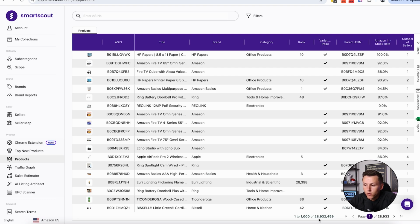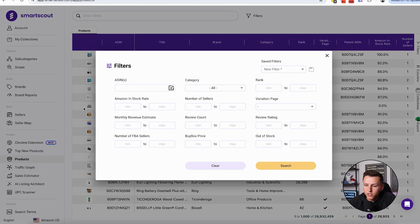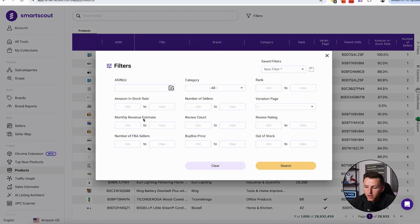But we can't sift through 28 million manually. We're going to be using the filters to help us accomplish that. So we'll come over here and adjust the filters and whittle this 28 million down to a number that's a little bit more reasonable. We'll start with the monthly revenue estimate. So we'll say 12,000 to, we'll say 100,000. And so right here, we've got that. Actually, we've got to add one more zero.